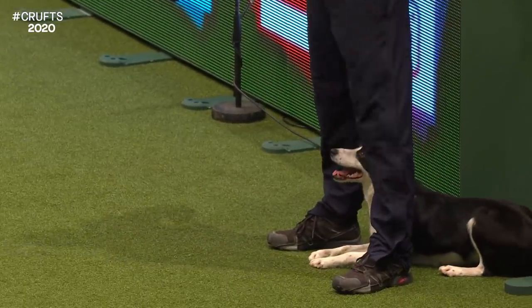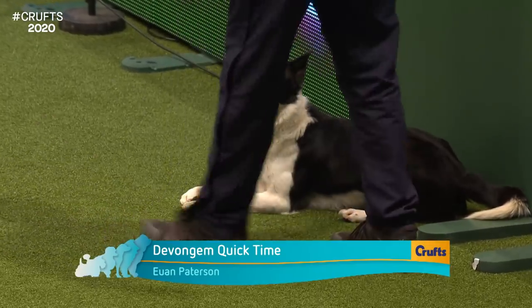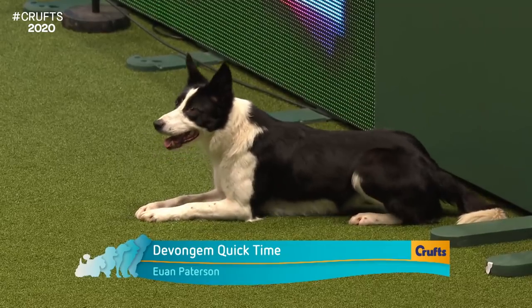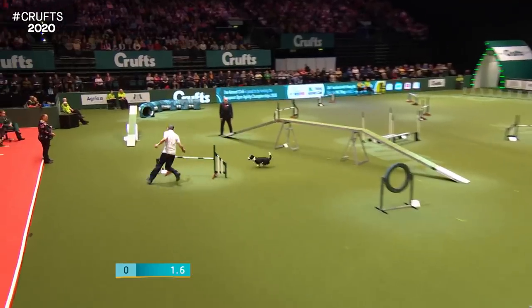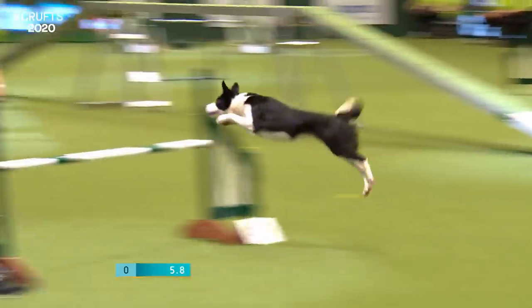Crazy, four-year-old border collie, Ewan Patterson from north of the border. Big support from Scotland here, as always. Crazy, member of Team GB and Team Scotland. First place for Crazy in the agility round at the World Championships last year. And definitely one to watch.